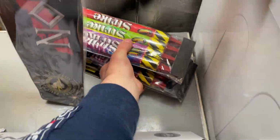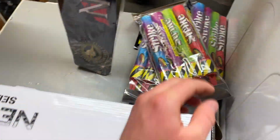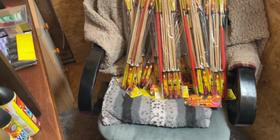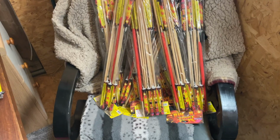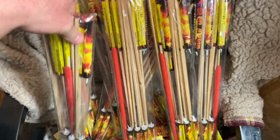Yeah, like I say guys, if you want to see it fired separately, let me know. So yeah, we're going to leave them there, and we're going to come over to some more rockets. I've gone a bit crazy on the rockets this year. I got a bit of a bargain on them, really. I got them for like £5 a pack.